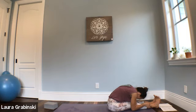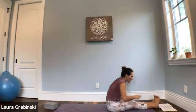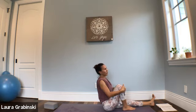Good. Flex the toes towards you to come deeper. Good, and then inhale, walk the hands all the way up, neutralize the chin. We're gonna bring the right foot beside the left inner thigh and lengthen the spine. Exhale, and inhale. Forward fold, here we go.